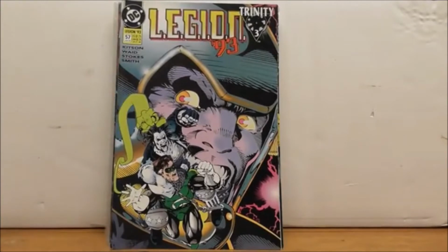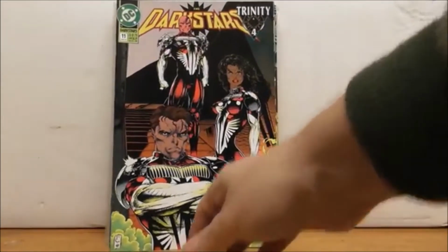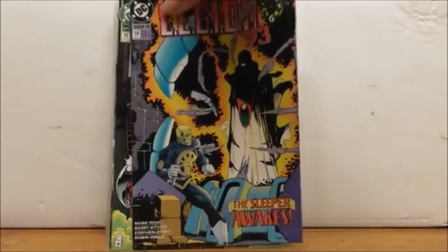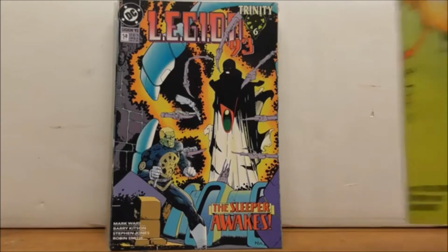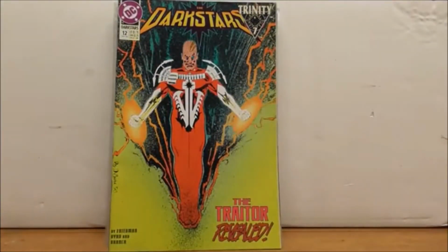Trinity, Legion 93. Right, Dark Stars. I went through my Dark Stars the other day. Have I got number 11 in my Dark Stars as well as here? I'm sure I saw a Trinity come up. It's a possibility I might have bought them again or something. I really have no idea. I do not remember. Trinity revealed.